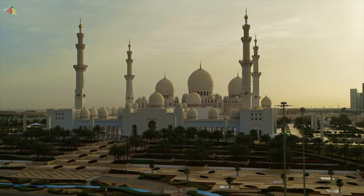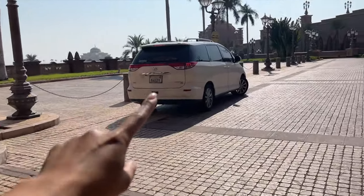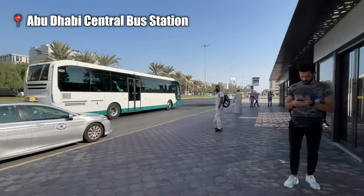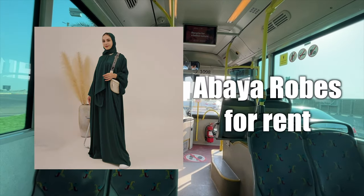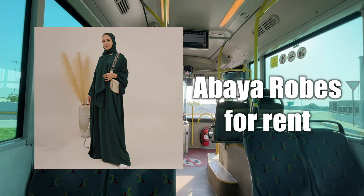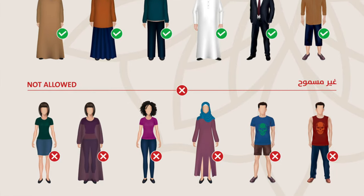Now it was time to move on to our next destination, the largest mosque in the country. We booked another Uber to go back to the Abu Dhabi Central bus station, and when we got there, we hopped onto bus 94, and this took us to the Grand Mosque. We read online that there are abaya robes for rent at the mosque entrance, and since the mosque is very sacred, women have to wrap themselves up from head to toe.